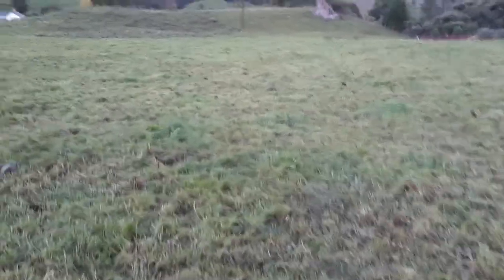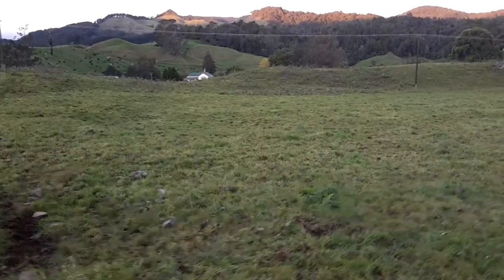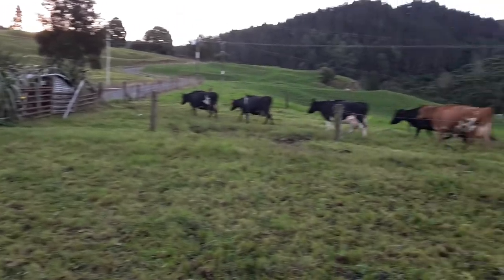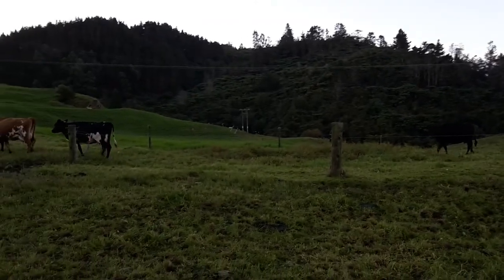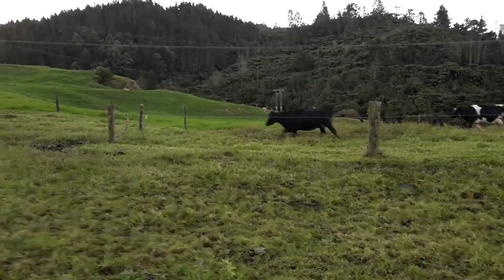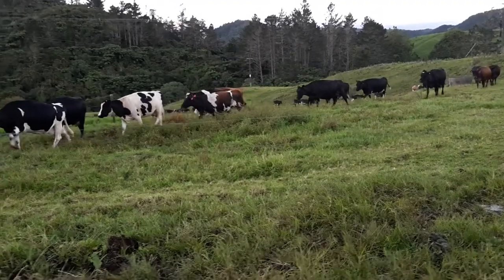So this is how we're leaving our pastures at the moment. This is pretty good because it's only just now that we're actually starting to leave a decent residual. Could do to leave a little bit more than this, but a few cows waiting down by the power pole. Come on, girls, come on, come on.